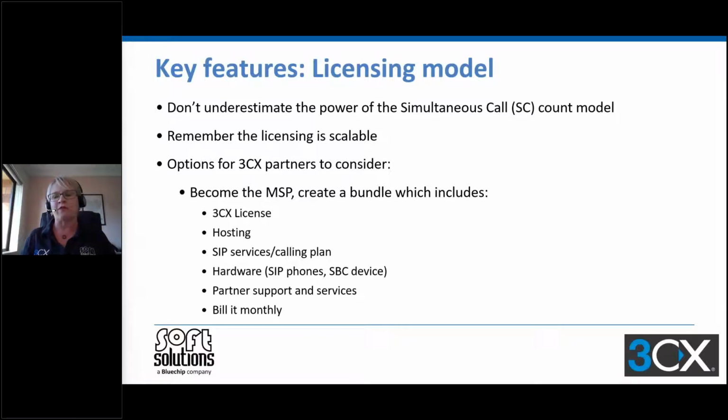It's also scalable. If you don't get it quite right at the beginning, you can scale up. Not so easy to scale back down, so you're better to be cautious than to overestimate the requirements of a license. But with prorated licensing upgrades mid-term through your annual subscription, it makes it really easy, and our team are available to help with that. Things to consider.